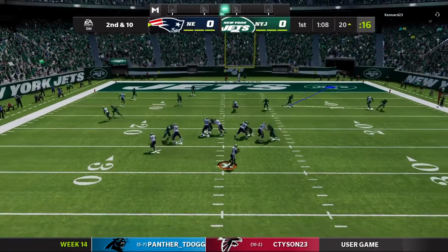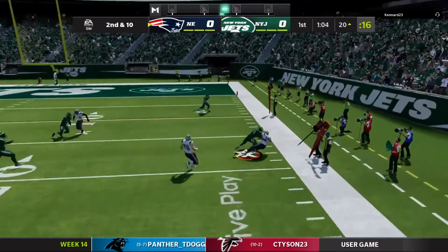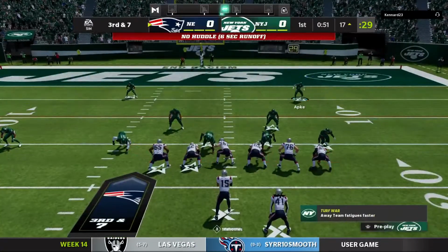To throw once more on 2nd and 10. Mahomes flushed to his right. They'll wind up with positive yardage. It's a gain of 3, but now it's 3rd down.